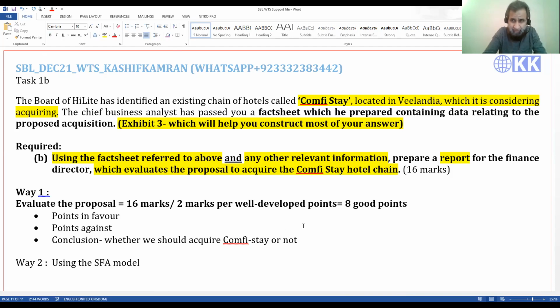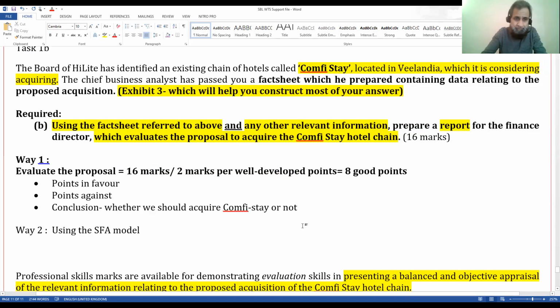I hope you all know the SFA model, right? The short form. So using the SFA model, can the question be answered? Yes. So Mohammed Bakas, you can go with the SFA model and accumulate your 16 marks. So suppose under suitability, if you develop 2 points, you will get 4 marks. Under feasibility, if you develop 3 points, you get 6 marks, right?